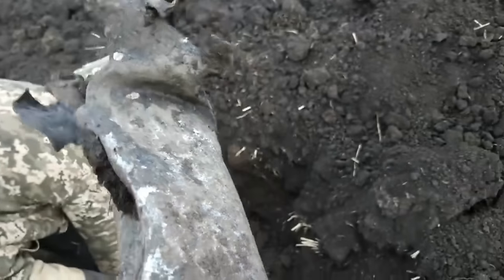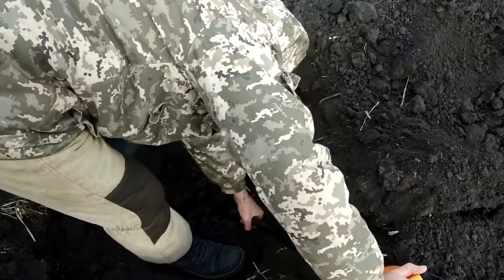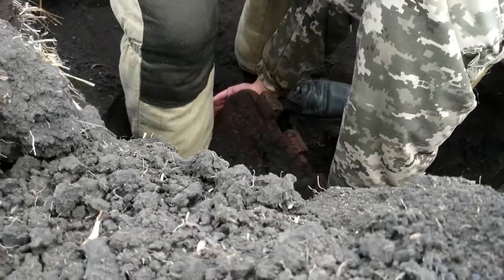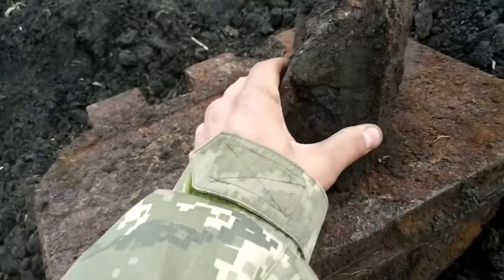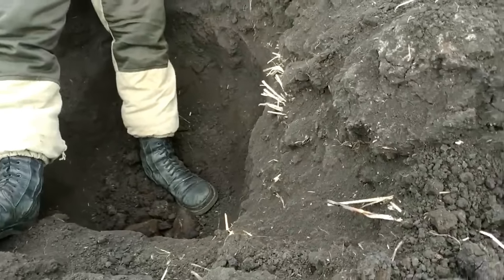All beaten by shrapnel and blown up, and then more shells are seized. The signal was good, so there should be a lot of cartridges. What's it? Oh, it's a hatch. What a nice hatch. Why he started, I don't understand yet. There must be something else underneath. The wire stretches and something else.